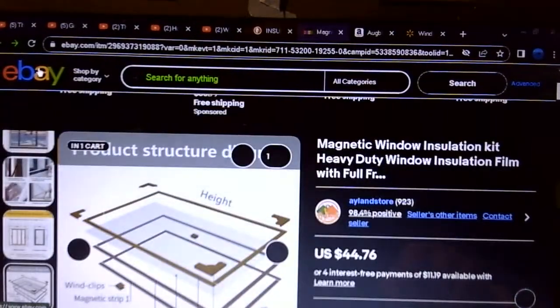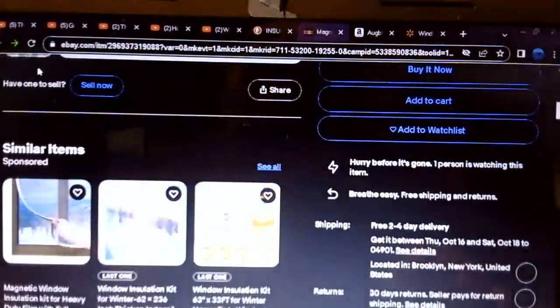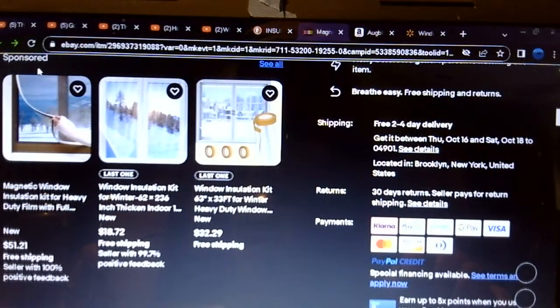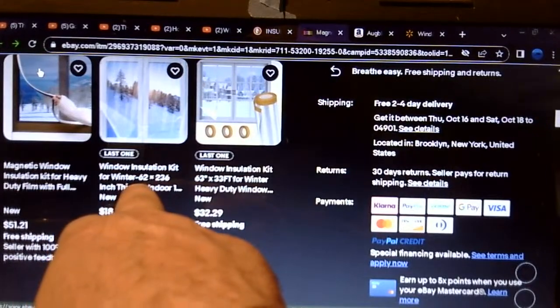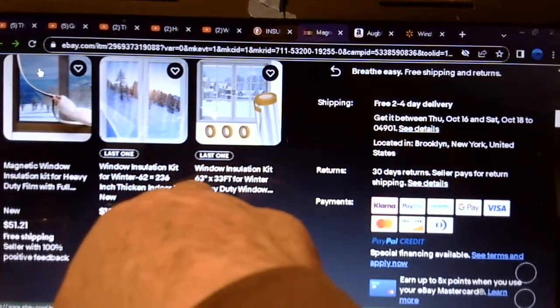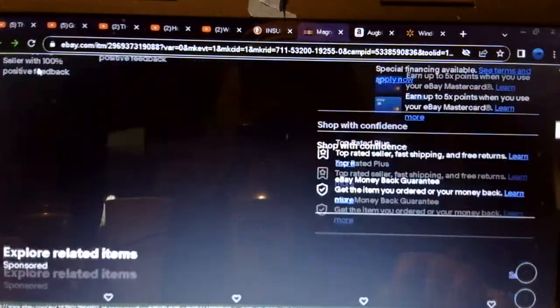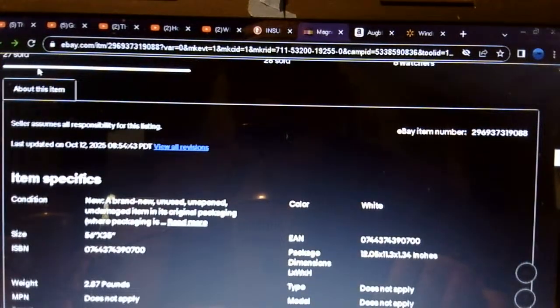So I'm glad you showed up. Look at this, man. It don't tell you how big it is. $62. That's got to be centimeters. 63 inches by 33 feet. Yeah, I've been waiting for you to come in so I could tell you. I've been answering you and it keeps coming back. Okay, here we go. 56 by 35.